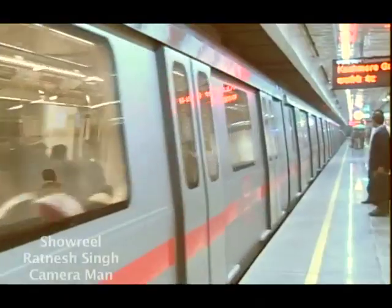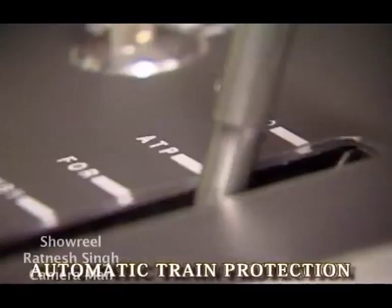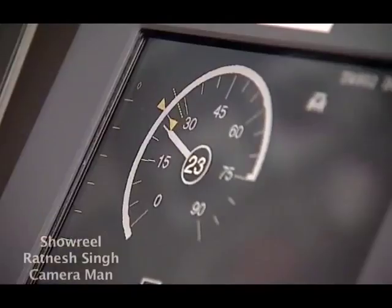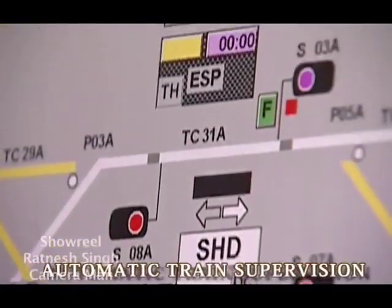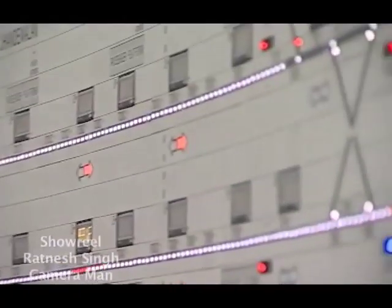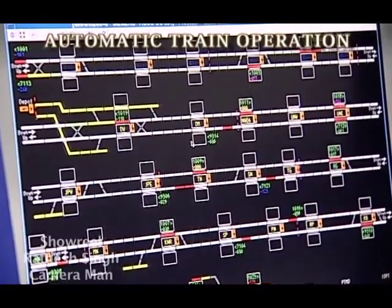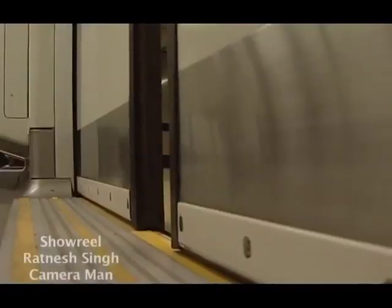All metro trains have been designed to incorporate advanced features like automatic train protection, train integrated management system, secondary air suspension, and microprocessor-controlled regenerative braking that feeds electricity into the system during braking. Automatic train supervision supervises and directs train operation to ensure scheduled service, while automatic train operation performs the on-board functions required to operate the train automatically between stations and open train doors.